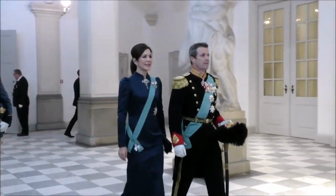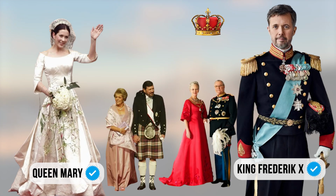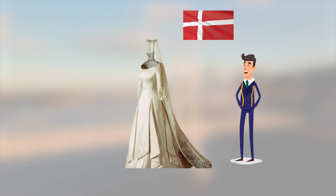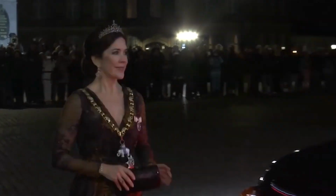The train also included sentimental tributes to both Queen Mary's and King Frederick's families, adding a personal touch to the ensemble. The wedding gown was designed by Danish fashion designer Uffe Frank. The gown was crafted with the assistance of dressmaker Birgit Halstein, who was based in Copenhagen and played a significant role in the gown's creation.